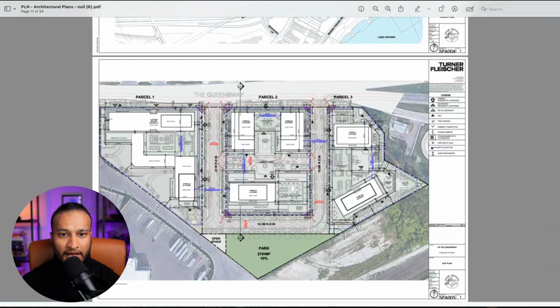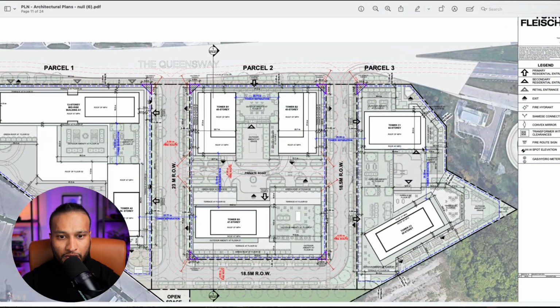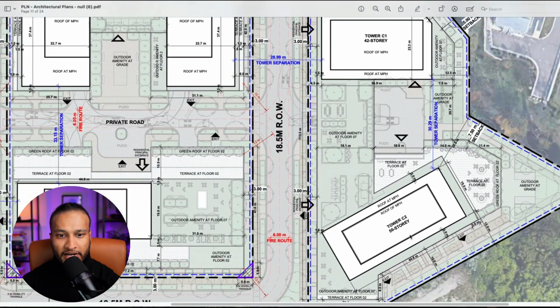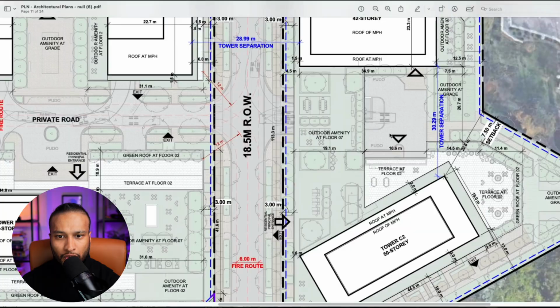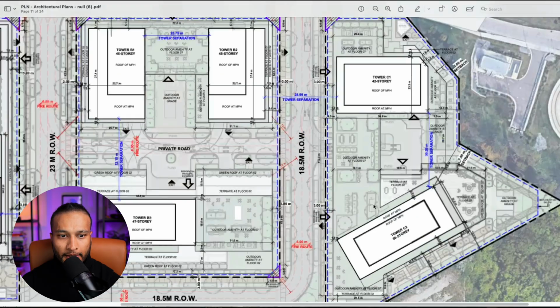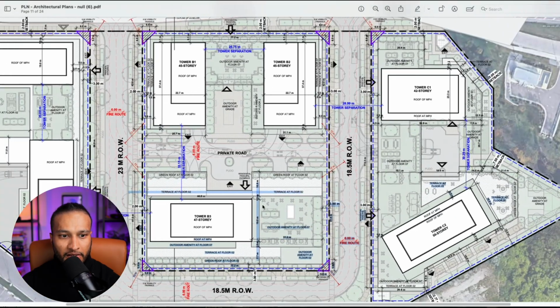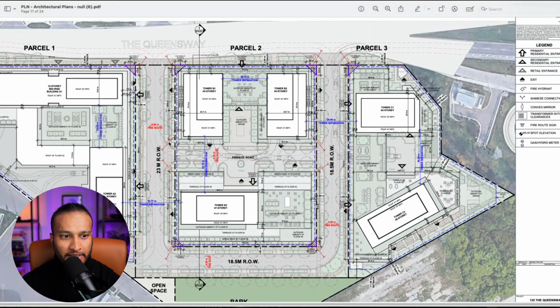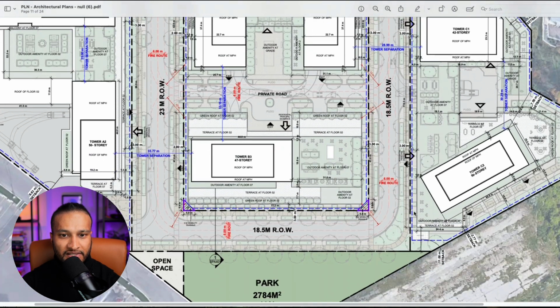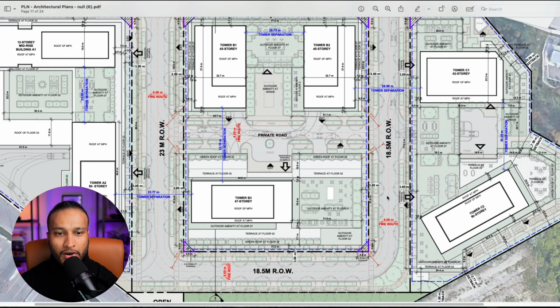And then you have finally parcel 3, which is also going to be home to 2 towers, a 42-story and a 50-story tower. That is also going to be connected by a podium on the 7th floor, but again, a lot of outdoor amenities and possibly indoor amenities as well. Terrace on the 2nd floor right over here. So, yeah, lots of towers coming here, 7 towers in total. And it looks like there's going to be private roads here in between to obviously give access to this complex and give access to cars.